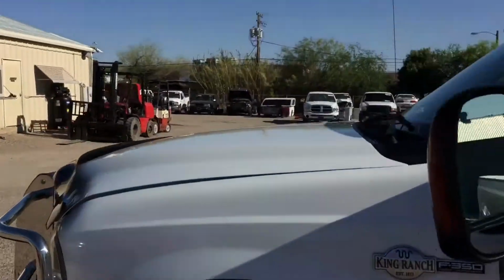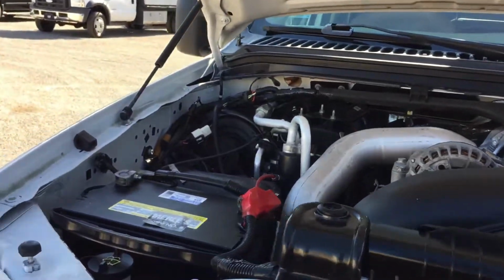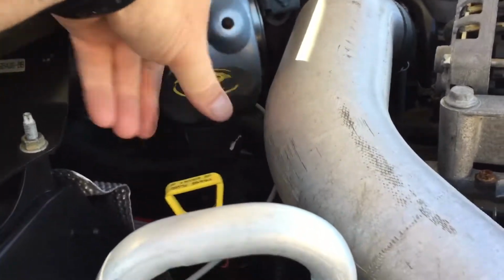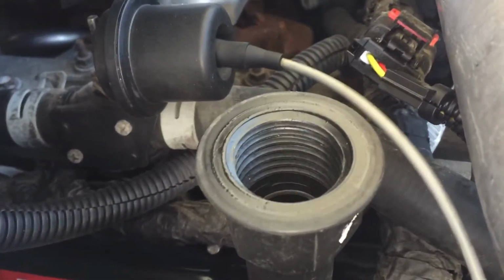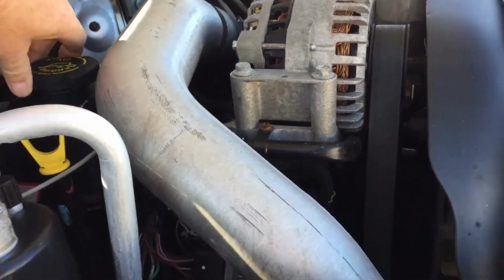All right. Let me open up the hood for you. I'm going to take the cap off. We're going to look for blow-by. I'm told there's none, which is pretty rare. I have to see that with my own eyes, which I will. That would be no blow-by. That's pretty good. There's a Ford stamp there.